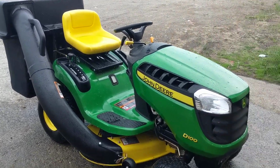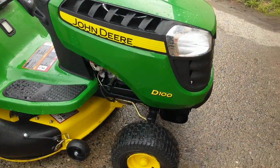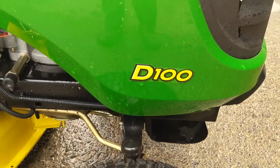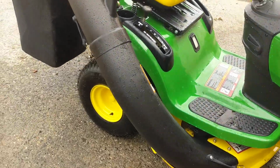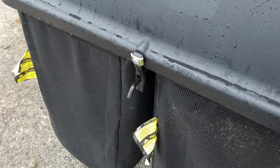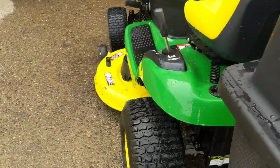Just wanted to show you this little tractor I picked up today off of a local buy and sell website. It's a John Deere D100 ride mower. It's got the bagging kit on it, the twin bagger kit. It's been used, you can see. It's in really nice shape, guys.